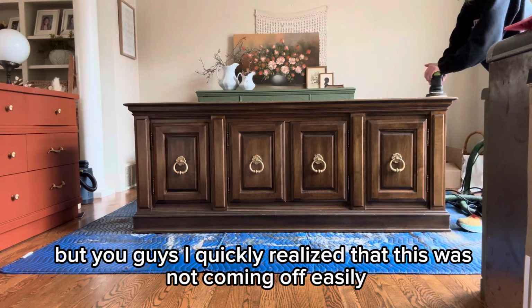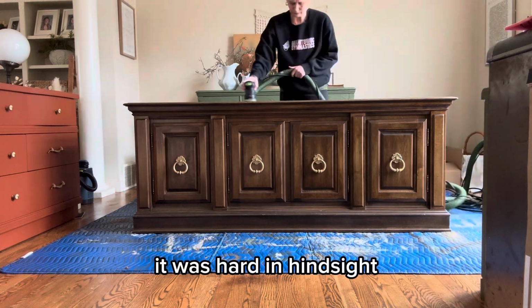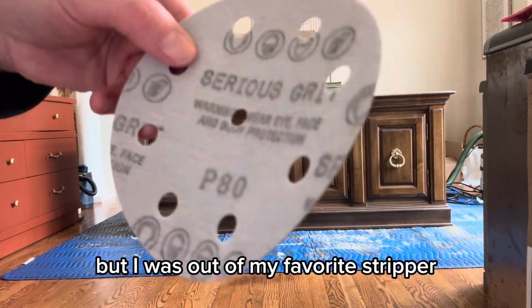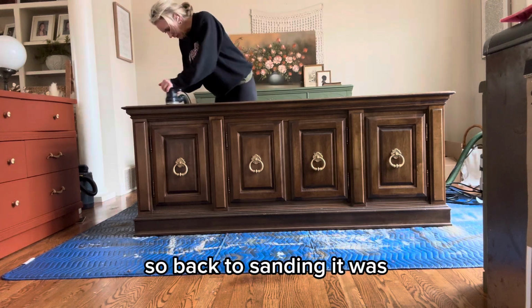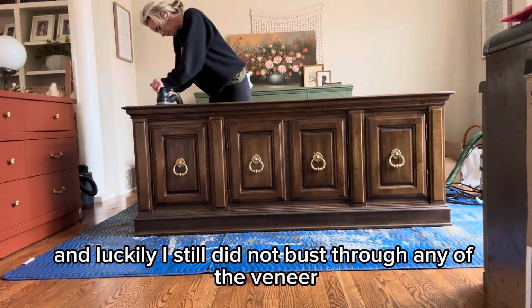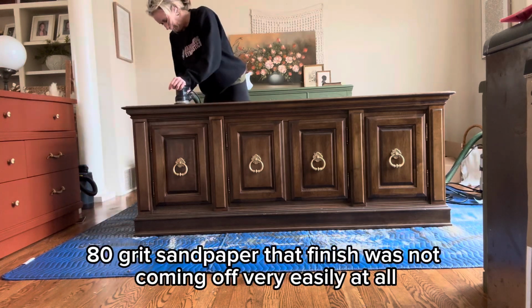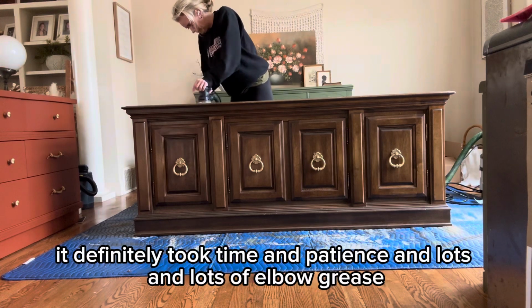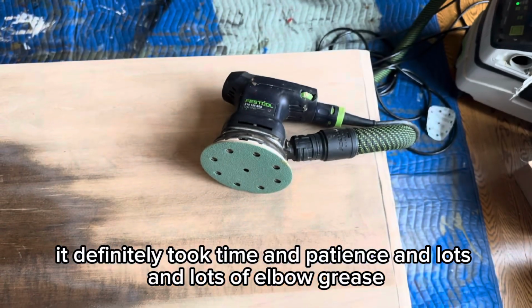But you guys, I quickly realized that this was not coming off easily. It was hard. In hindsight, I would have stripped this piece. But I was out of my favorite stripper, and honestly, you guys, I hate stripping furniture. So back to sanding it was. I went down to 80 grit, and luckily I still did not bust through any of the veneer. But even with that coarse 80 grit sandpaper, that finish was not coming off very easily at all. It definitely took time and patience and lots of elbow grease.